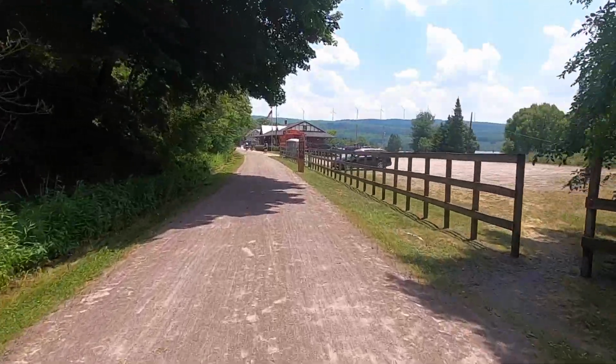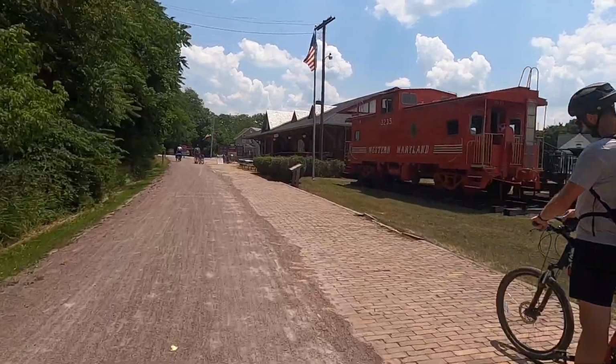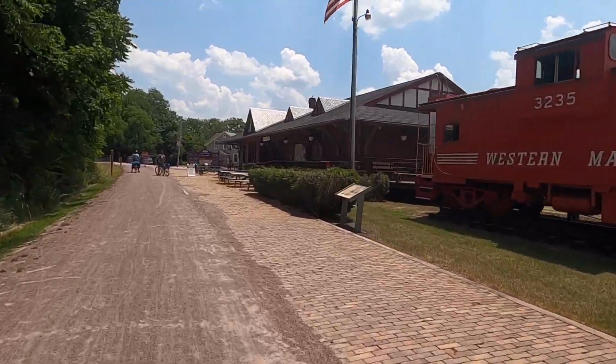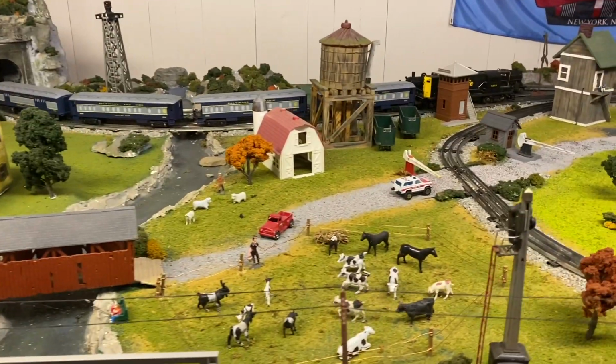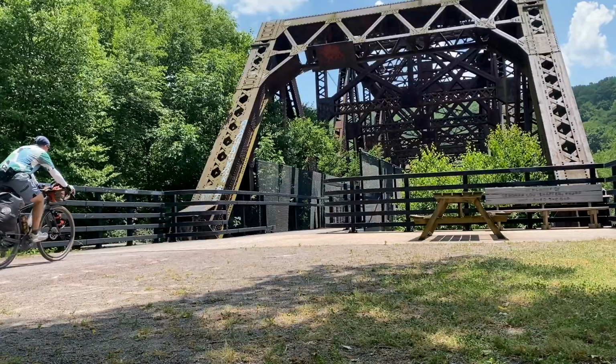Rolling into Myersdale is always fun. That has been an overnight stop on the last 3 times I've come through here, and we stayed at the Morgan Tool, which is really nice. It's a fun little town. But stopping at the Myersdale station, right at the top of the town's hill, you've got a great model train setup, historical section, a little bit of air conditioning to cool you off, and a really good place to just take a break for a bit.